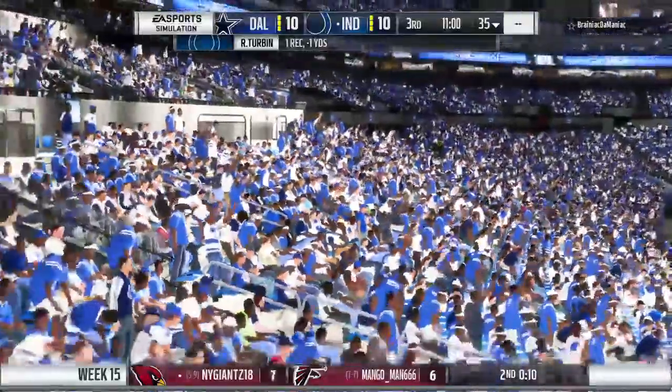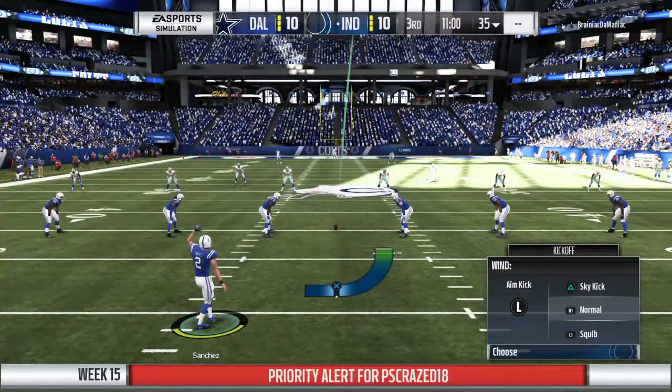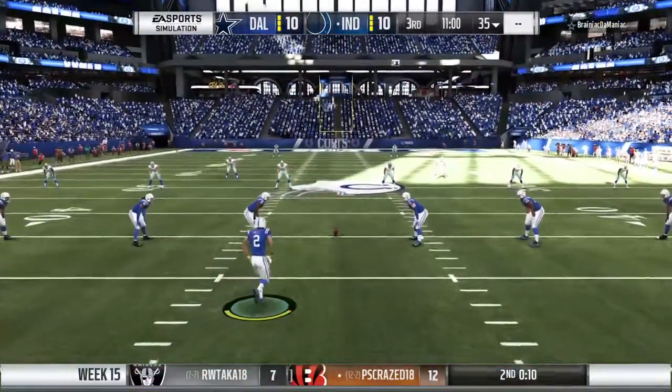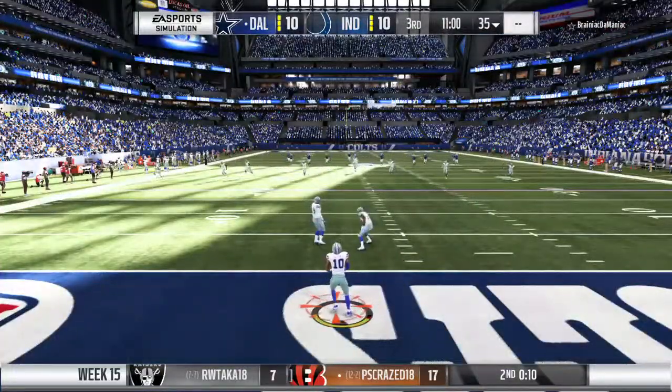As we send you down to Orlando, where Jonathan Coachman has our EA Sports halftime report. Coach, and ready to get the party started for the second half. It was an even first half, all tied on the scoreboard.